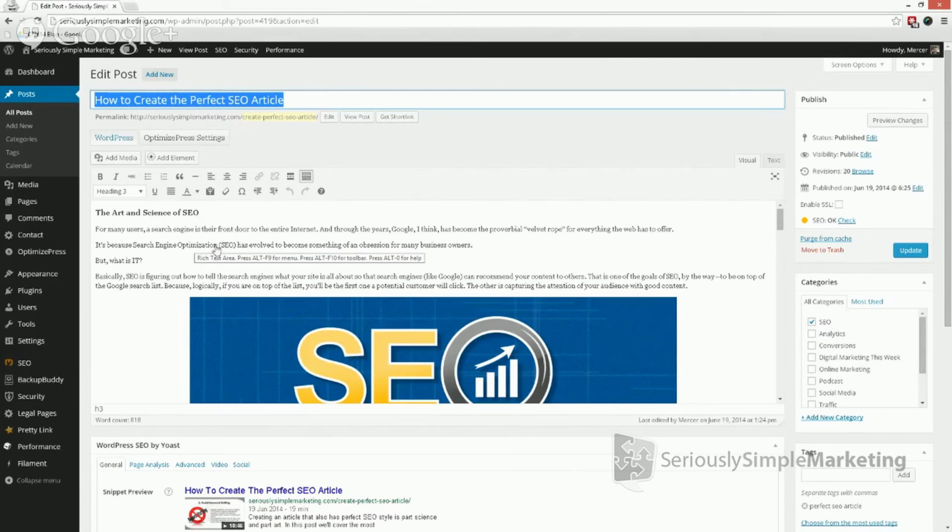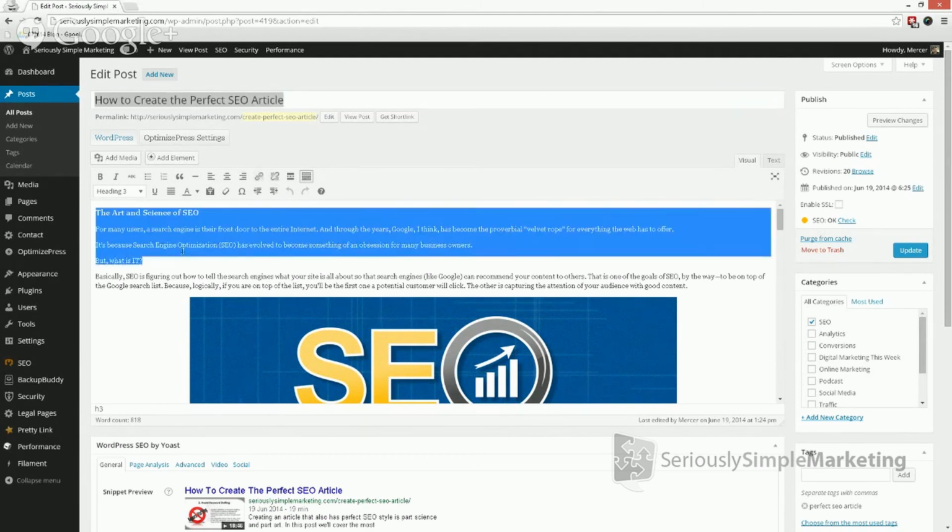The other thing we need to look at, and again this comes down to keyword placement: I've got my phrase, create the perfect SEO article. I've got create perfect SEO article here. Now the other thing we could do better is right in this first little part. Right in the first couple of paragraphs, there should be something that mentions creating the perfect SEO article. That would make it better.